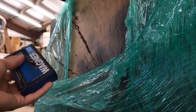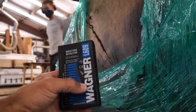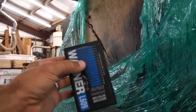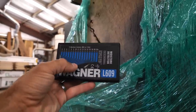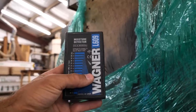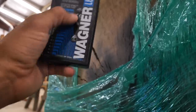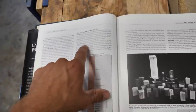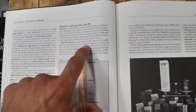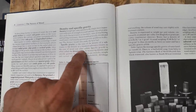The issue, I think, and he was explaining to me because he knows this world much better than me, is that there's several different types of moisture meters you can use. And this is a good meter, but it's calibrated for Douglas fir, which has a much different specific gravity than live oak. Specific gravity, the definition, is the ratio of the density of a substance to the density of a standard substance, water in the case of wood. Hopefully that helps you out. That kind of goes over my head a little bit.